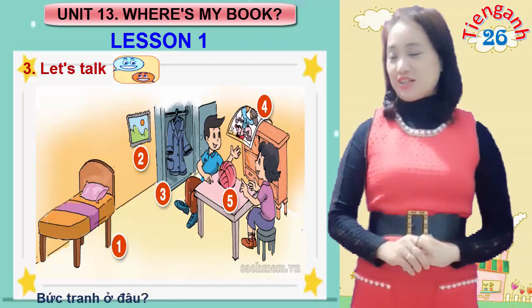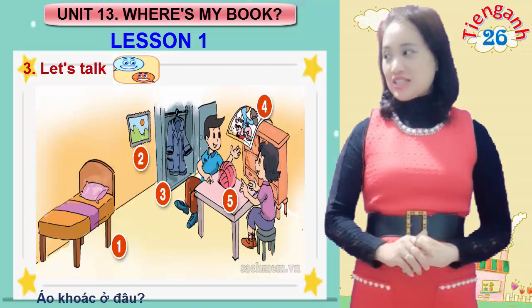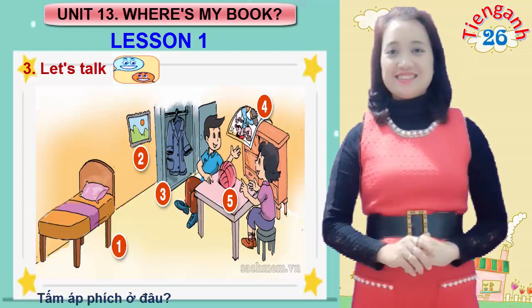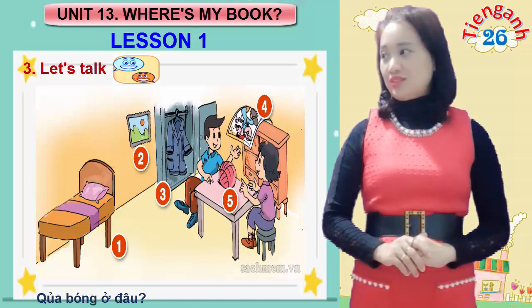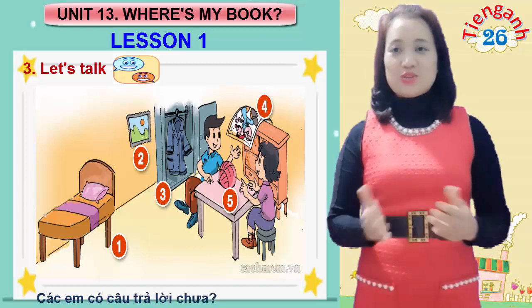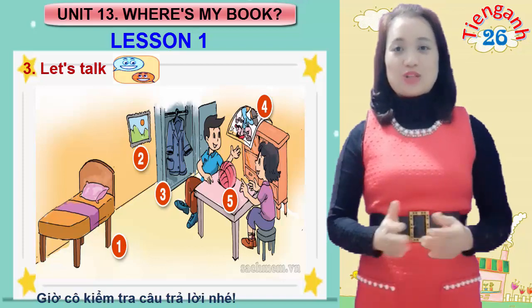Where's the picture? Where's the coat? Where's the poster? Where's the ball? Do you have the answer? Yes, of course. Now check your answer.